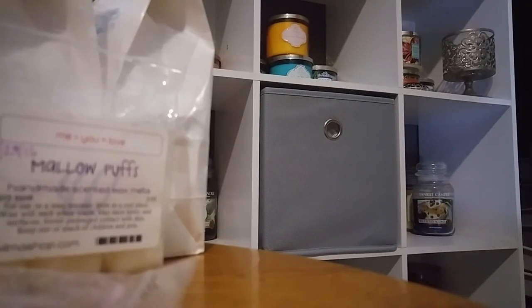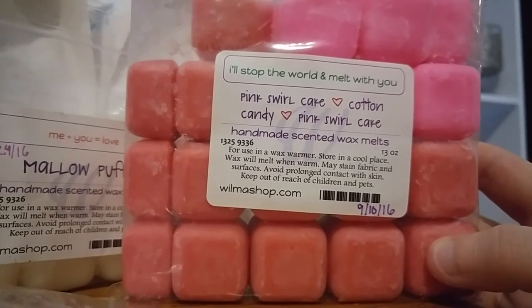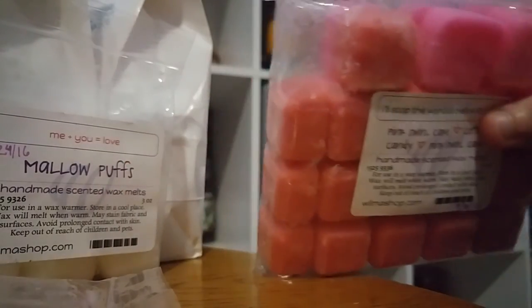But I love it so much, and I love cotton candy too, and I love the way hers smells cold. So I just got my second blender in the scent because I figured, you know, you can always use cotton candy in your life. If you're like me and you love sweet stuff, you will never get tired of cotton candy. So, I melted two chunks. They're gone at the top.